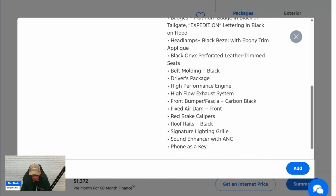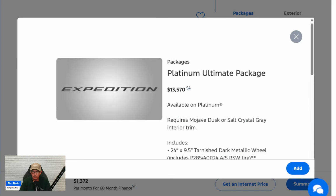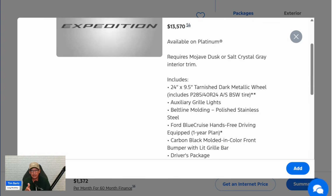Now, this does say it requires a black onyx interior trim, not available with the Platinum Ultimate, and does include the Stealth Appearance package when you order this package. So there's the changes for that package. And for the Platinum Ultimate package, this is where you get your high outputs. Of course, you get that same engine on the Stealth Performance package as well as with the Tremor. But also with this, they are bringing back and will have available the 24-inch by 9.5-inch tarnished dark wheel. So that will be available for this year. They must have a new supplier.